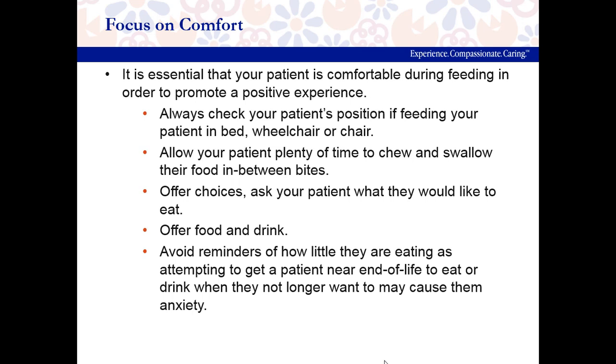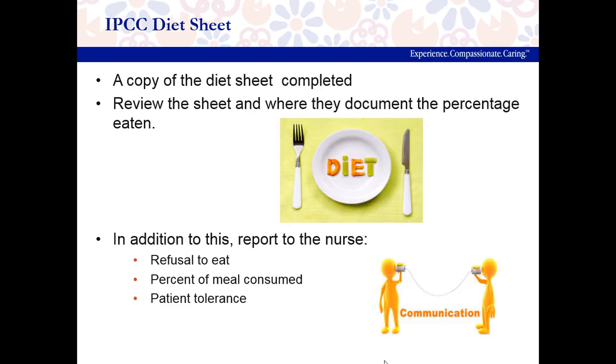So remember, we always want to avoid reminders of how little that patient's eating at end of life. Many patients feel very concerned about this. It can create anxiety for them as well.